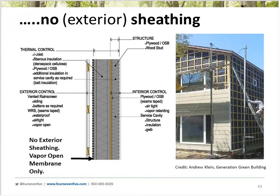Here we have a diagram of it on the left, where you see on the right of the diagram, it's basically a 2x4 stud wall with plywood or OSB. So you've basically got standard construction, and then you have an outrigger I-joist that's carrying the parka of the insulation with the vapor open membrane to the left enclosing that insulation, and then the siding outboard of that. And we'll come back around to this in a number of different ways here in a few minutes. I need to keep moving here, I think.